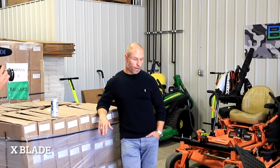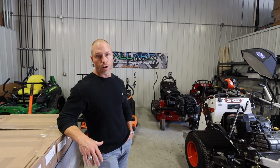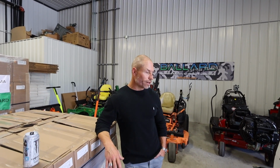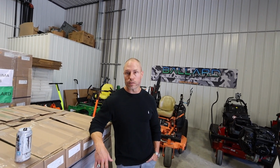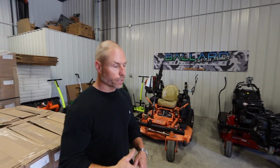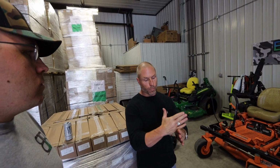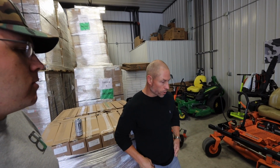Plenty of power, you're just going to see a much better cut. One of the things guys ask is, is that hard on my mower? We've been running these for 5 years, we've been selling them for 4. We haven't seen any adverse effects on well-maintained machines. If you're servicing your mower, keeping it greased, making sure your spindles are right, making sure your blades aren't bent, it's actually more balanced with 2 blades than 1. So it's a great setup.